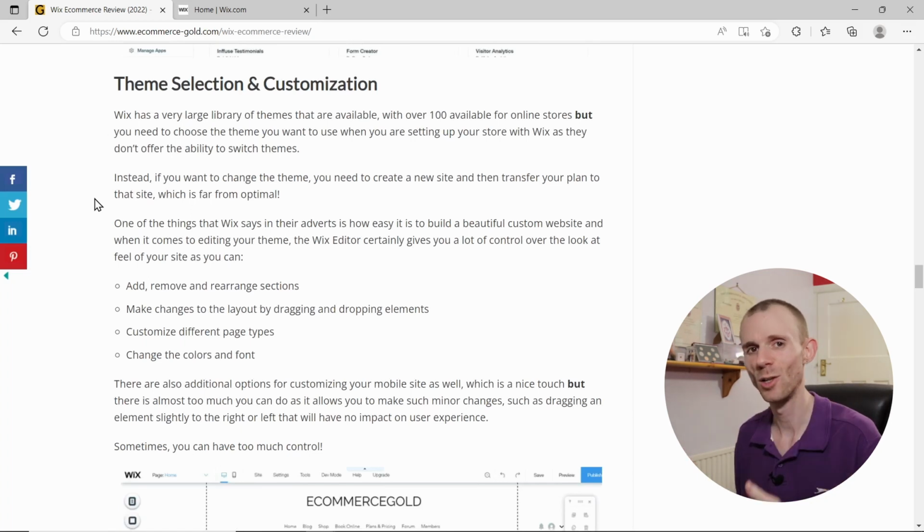You want it to look good because basically this is what customers are going to see. Now when it comes to theme selection, they have over 100 themes available or templates available for your Wix store, which is really good. But there's one negative thing when it does come to the templates, and this is the fact that you can't quickly and easily change your template with Wix.